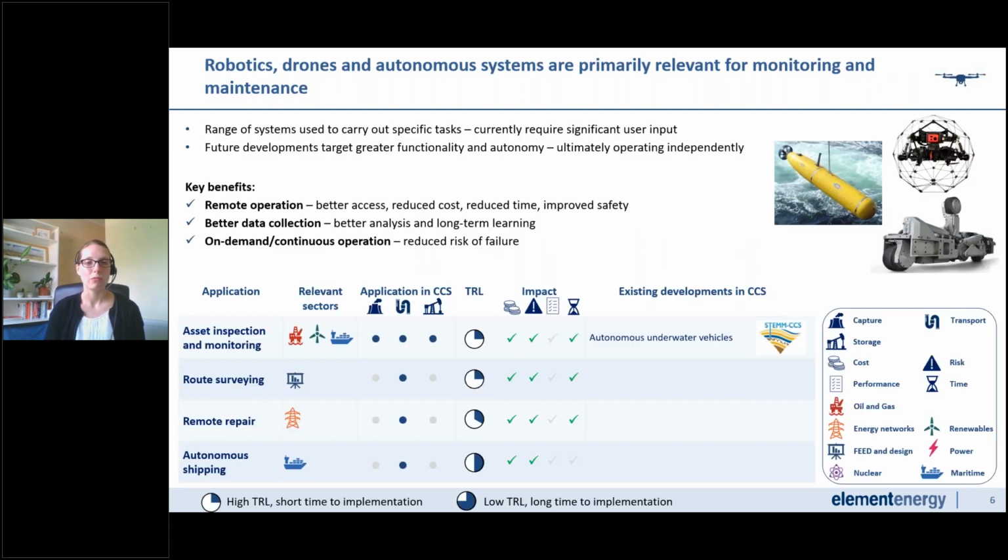Okay, so to start with robotics, drones and autonomous systems, we group together as a range of physical systems that are used to carry out specific tasks. So they're typically fitted with a range of devices to bring functionality, from cameras and sensors to collect data, to material deposition devices for remote repair. And so most people, I think, are familiar with drones, but it may range from that to robots that can go into pipelines or even underwater or autonomous vehicles.